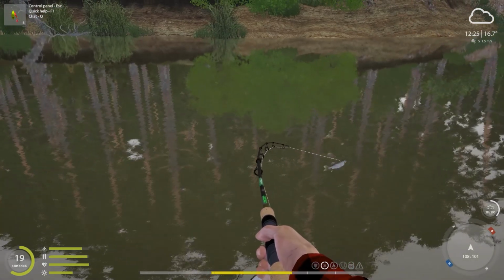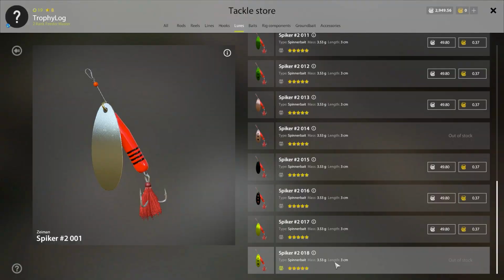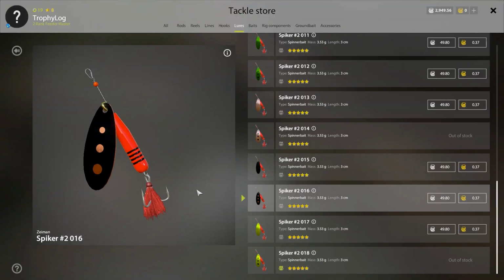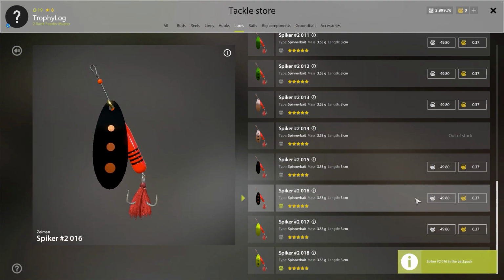What is this? This is super aggressive. Oh, it's our first pike on the lure. Nice pike actually. I think I want to try another spot on winding, but for that, I think this is the best lure. I mean, these lures are so expensive, but I will just get it anyways.